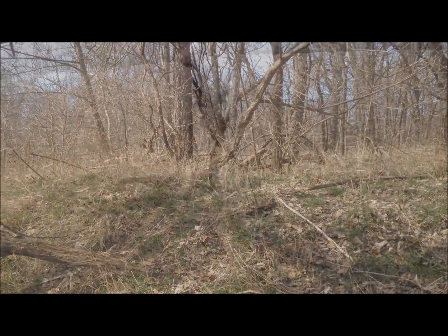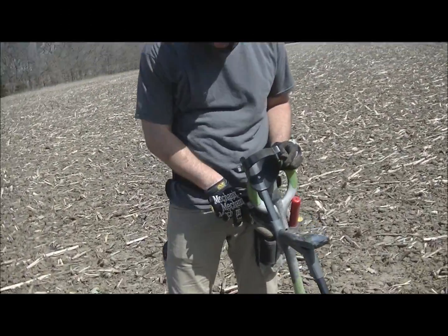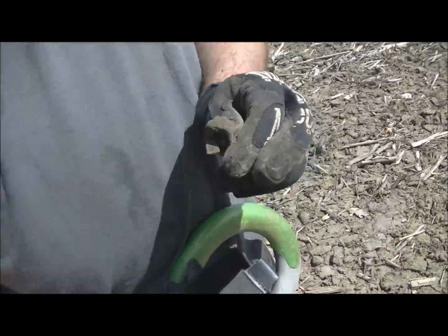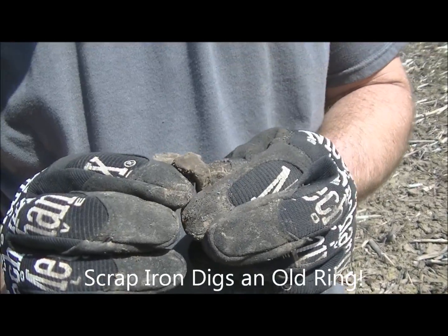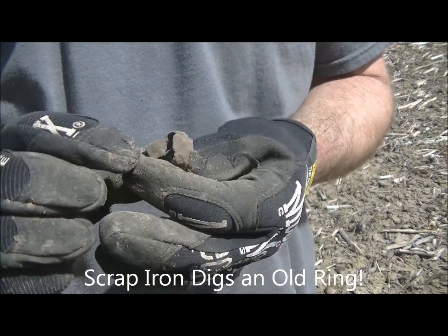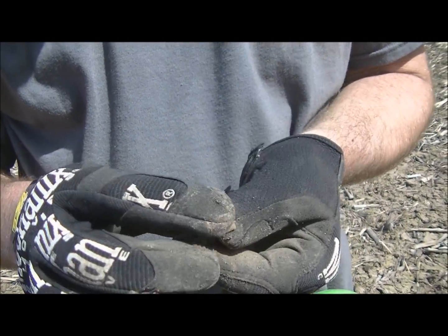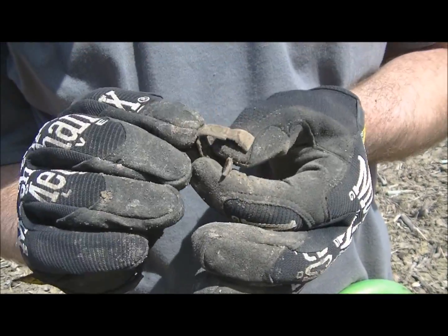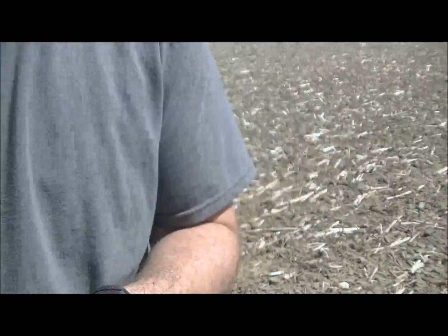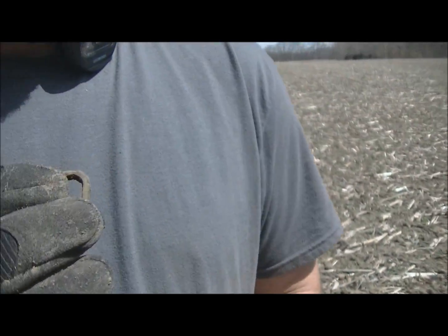Not afraid of anything. Bronze. Gold, like bronze or brass or something. Oh wow. This one's like a resizable ring, or it got just cut. But I mean, that's bent, yeah. That's cool. Out in the middle of this field, a ring. Looks old.